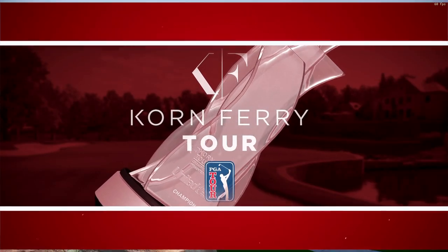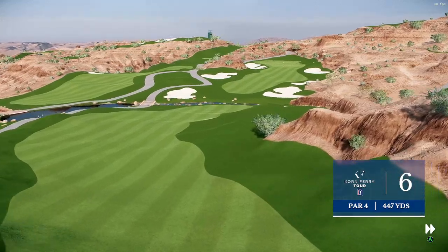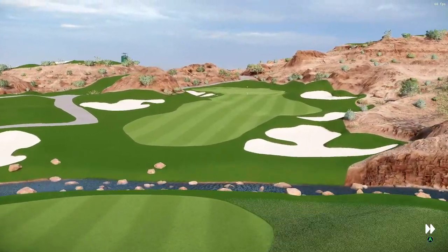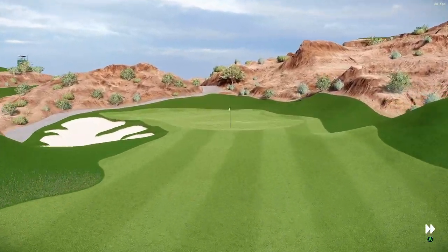This is an excellent hole here at Wolf Creek, the par 4 6th, 447 yards. If you're going to hit driver off the tee, keep in mind there is a creek out there, and that approach is uphill to a hard green. This hole's all you want.